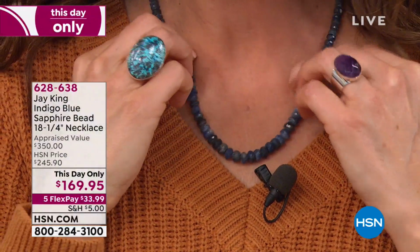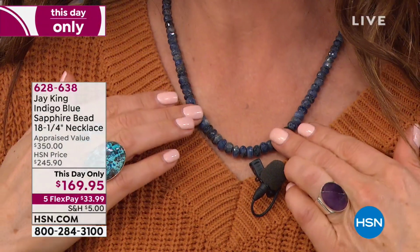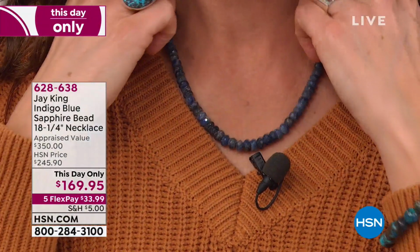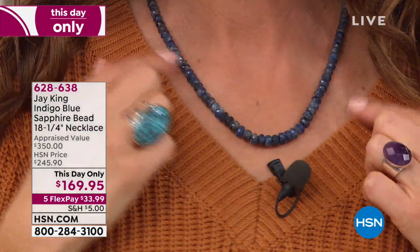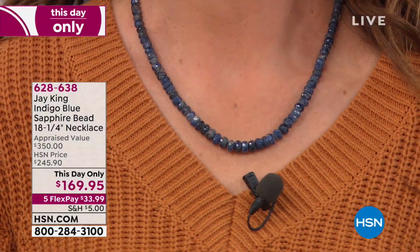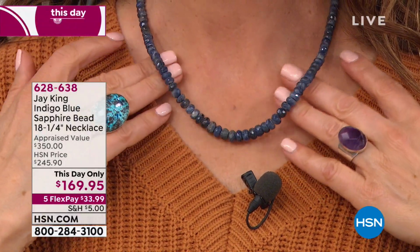$189.95. I never imagined, Jay King, in my wildest dreams, we would see a genuine blue sapphire necklace anywhere near this price. I'm sorry, $169.95. And this is Indio Blue, so it's a brand new sapphire that we're just now getting. This is actually a brand new deposit, brand new mine find. It comes out of Madagascar.